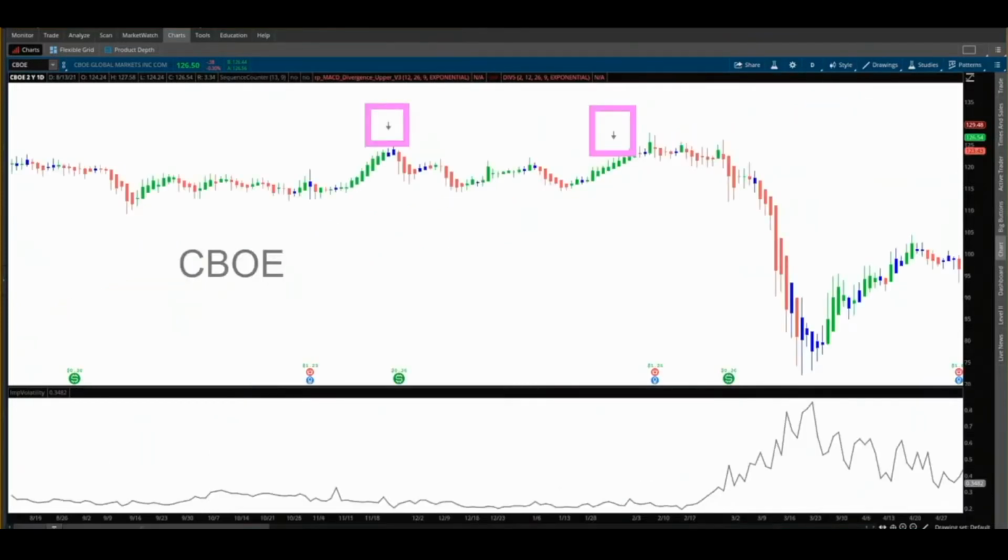A little bit weaker signal would be a sequence counter, color change in the candlesticks, or the break in trend line. But we'll talk about not entering on red candles, because we want price to be going up to get us into the option before falling off.